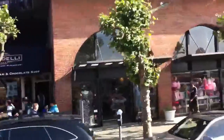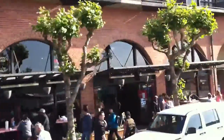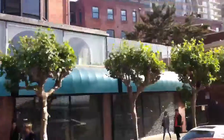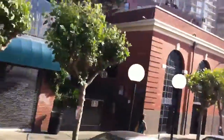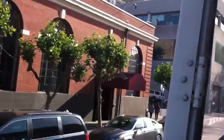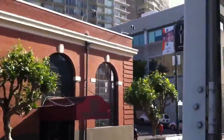This here is Ghirardelli Square. This is where they used to make the chocolate, but not in this building. It was just a little plant. Well, the son, when the originator died, the son put the plant in San Leandro next to Oakland across the bay, and then decided to make this empire for himself. All this brick and all these buildings, there are restaurants and bars, there's a soda fountain, there's a parking lot, it's quite a bit of stuff.